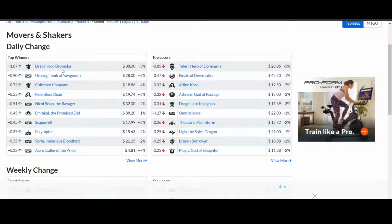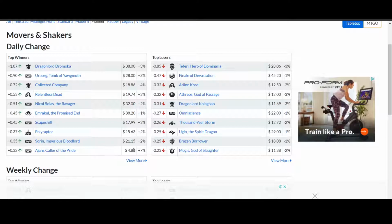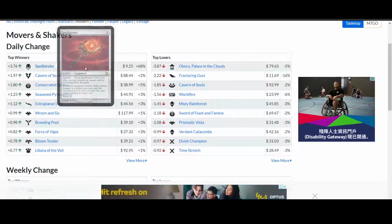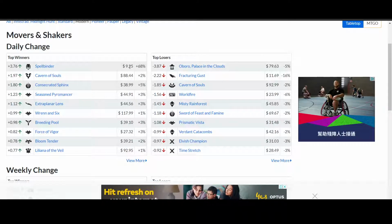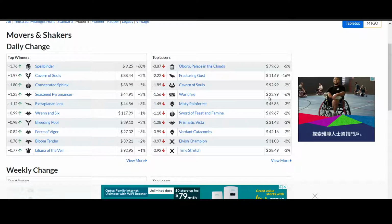Pioneer, same thing. The highest increase is Ajani, Collar of Pride, a 7% gain to now sit at $4.81. Ooh, so exciting. And nothing on the Pioneer side for the biggest drops. Modern, the most exciting thing is Spellbinder, 68% gain to now sit at $9.25. Biggest drop is the 6% drop for Worldfire, now sitting at $23.99.